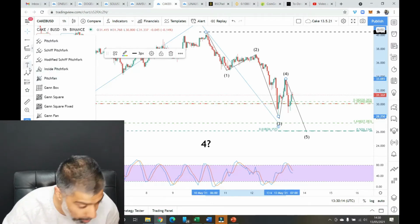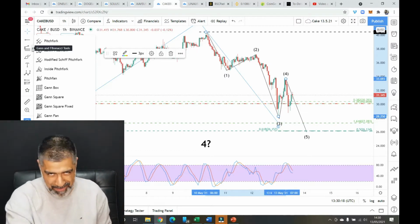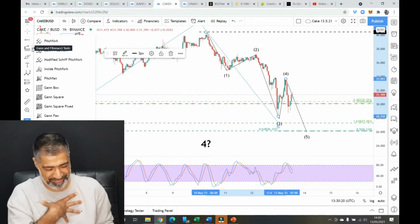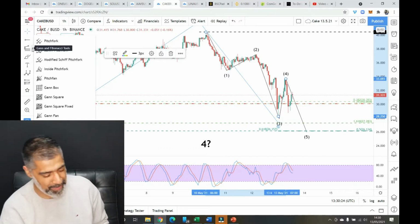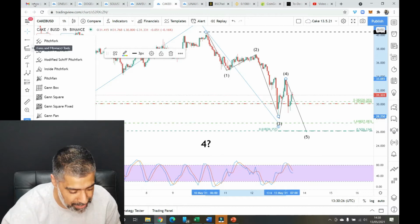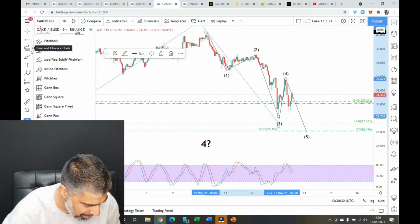I just wanted to double check the wave 4. So I'm kind of forgetting about you for a second. I'm looking at this from my own perspective now, going, right, this is a good long position. We can do this in a few different ways. We buy the underlying token. We can do this as a derivative futures contract via a platform like Binance.